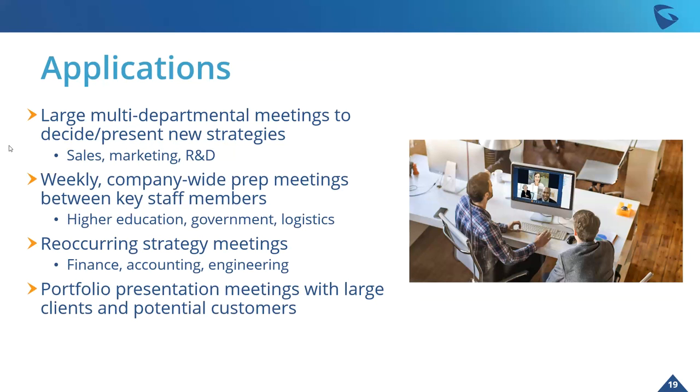Weekly company-wide prep meetings between key staff members. So looking at higher education, government, and logistics, where you really do need to have those recurring meetings, sort of prep for the week, work on the strategy, and then execute. This really helps everyone stay productive throughout the entire week.